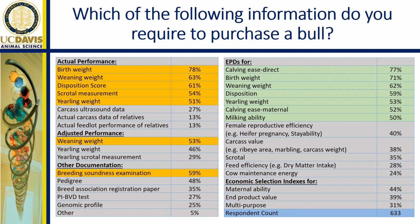But I think the one that worries me a little bit is looking at actual performance for phenotypes on characteristics that the bull himself has already undergone, where you're interested, in the case of birth weight and weaning weight, in the performance of that bull's offspring for those traits rather than his own performance, because his performance is going to be influenced by things such as environment, and that is really not the concern. The concern is, is he going to be, for example, a bull that produces calving ease calves? And for that, we have this handy dandy EPD over here. And if you're concerned about calving ease, I'm happy to see a large proportion here saying that's a really important EPD for them.